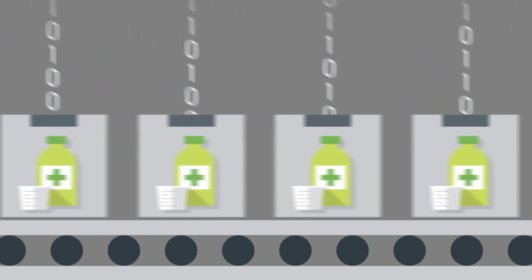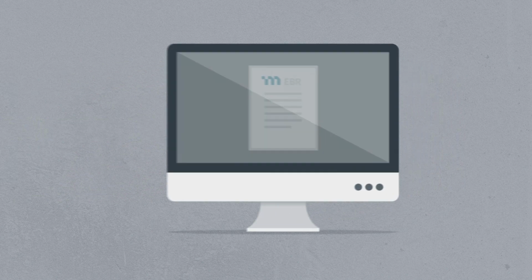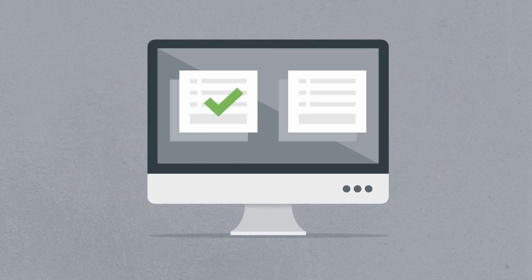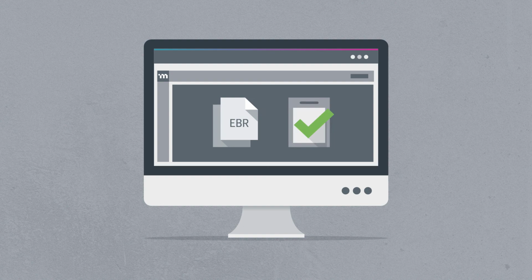product quality. Simply put, replacing a paper-based batch record system with MasterControl EBR enables manufacturers to streamline and error-proof processes for right first time, every time, reduce cycle times and accelerate product release for improved cash flow, and integrate quality and manufacturing to ensure GMP compliance.